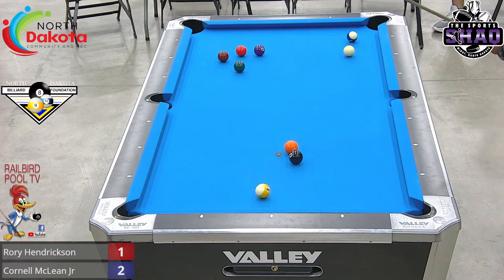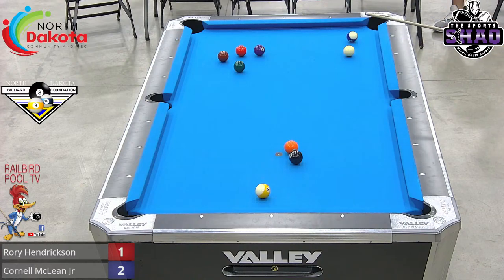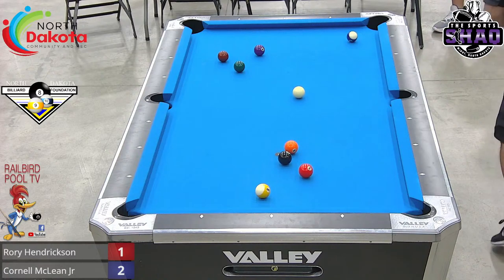He thought it was too thin to cut it, and he was going to lose the cue ball, so that was a wise shot from Cornell there. If you don't feel like you're going to get position, there's no point to taking the shot on, especially if the shot's already pretty difficult to start with. Rory's going to kick here to try to get some separation here. He must not have the edge of it. It's not a bad effort. I think he'll take that.